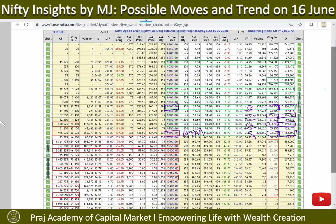Below that, at 9,400, not much writing has happened, although it's 1.5 million. Below that, at 9,300 and 9,000, you can also see 2 lakh new contracts have come. One thing you would observe in comparison with yesterday is the put writing has shifted towards the downside, and also the quantity of new contracts has reduced, right? So that shows the bulls are not seeing much strength coming up in Nifty.